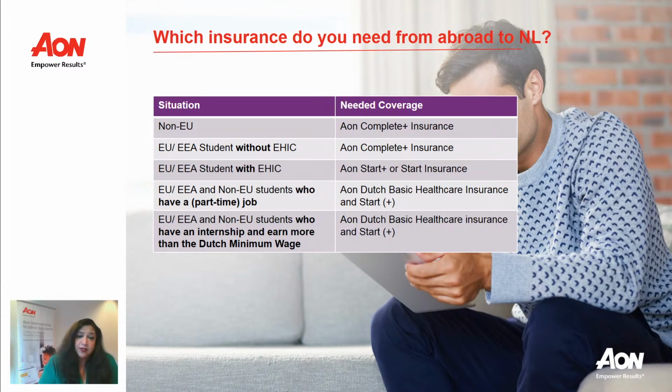And if you are going to work here in the Netherlands, make sure you change your insurance because by law, it is mandatory that you take out the Dutch basic healthcare insurance, and that applies to both EU students, EEA students, and non-EU students. Once you are going to work here in the Netherlands and you are going to earn a salary for which you pay taxes, it's mandatory to have a Dutch basic healthcare insurance, which of course you can purchase through our website as well.